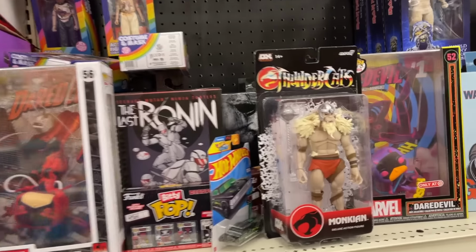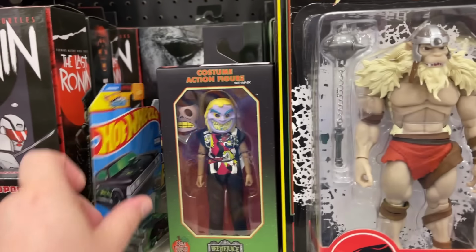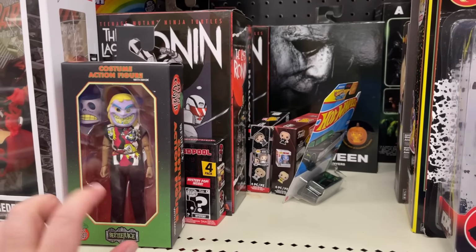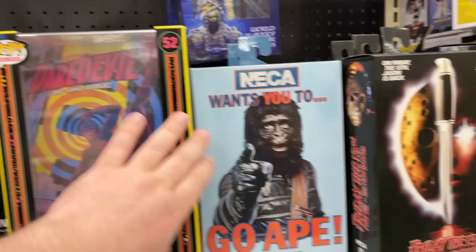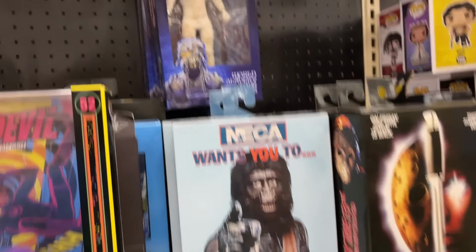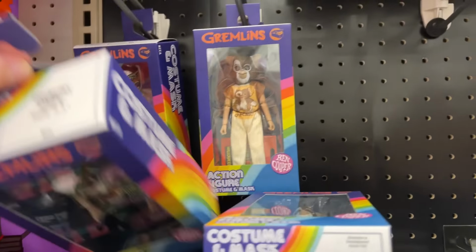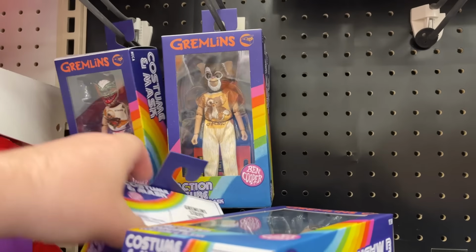Welcome back. Even though we were recently here, seeing some cool stuff that wasn't necessarily here last time. Look at the little Beetlejuice. Been finding these guys. These were here last time, the Thundercats. Got the NECA there. Look at the little Iron Maiden there. There's more of the Gremlins and Gizmo.